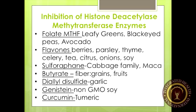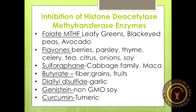Butyrate is a byproduct of the digestion and metabolism of fiber. So a high fiber diet produces butyrate in your gut, and that actually gives you cancer protection. That's one of the reasons to eat a high fiber diet. One of the best foods for that is garlic, to increase your butyrate. And the diallyl sulfide in garlic itself will turn off this enzyme.